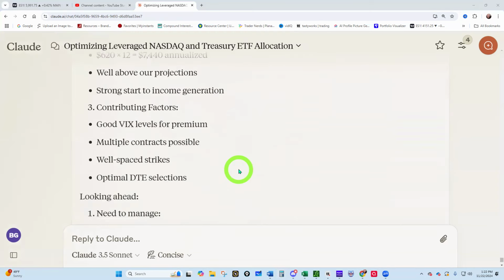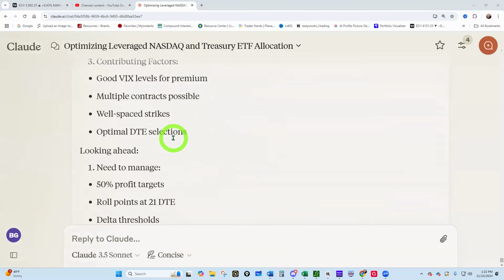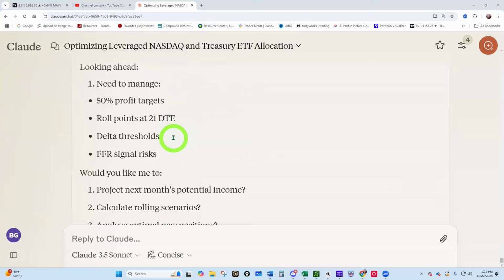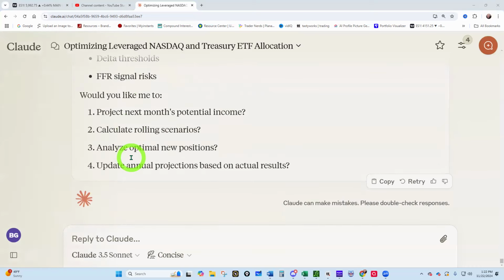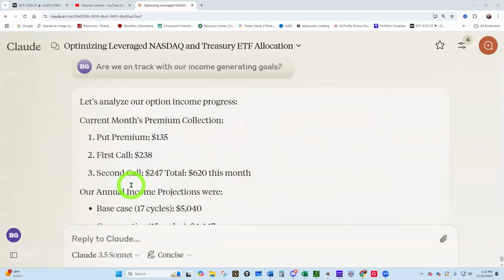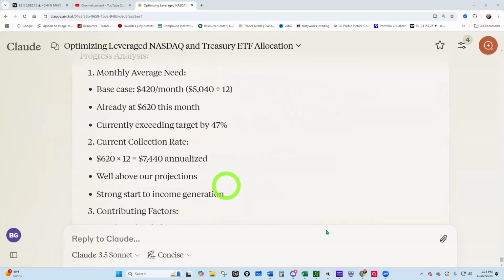So he says we're well above our projections, strong start to income generation. Let's see, multiple contracts possible. Looking ahead, need to manage 50% profit targets, roll at 21 days or so, delta thresholds, IVR signals. So it was kind of cool that we can use artificial intelligence to kind of say, hey, here's what I'm doing. Are we on track? Do we think that we're going to do good? And Claude was fine with everything.